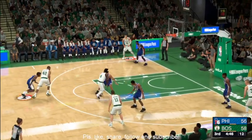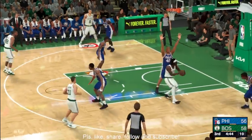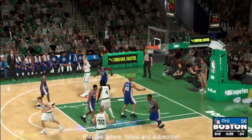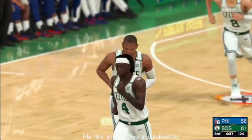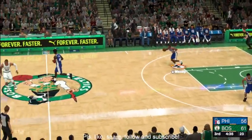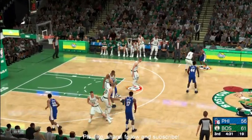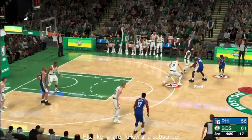Maxey against Holiday. Outside, Horford. Yes, and it's Holiday with the assist that time. Horford's got himself on the board with 3 there. Well, the incredible shooting touch of Al Horford. He added that range game during his time in Atlanta.